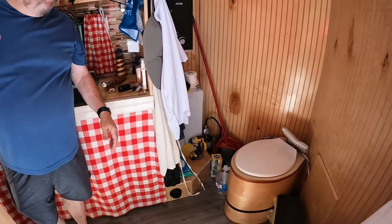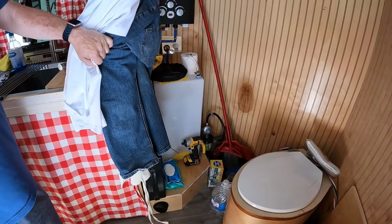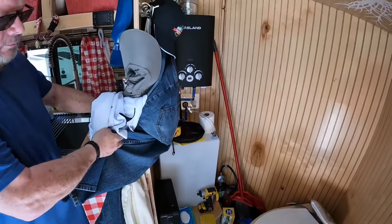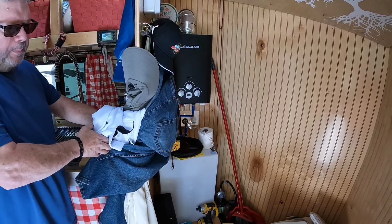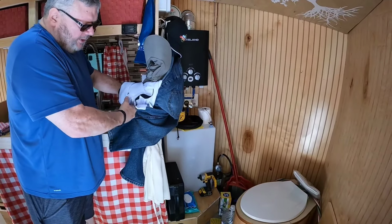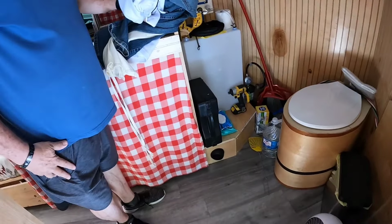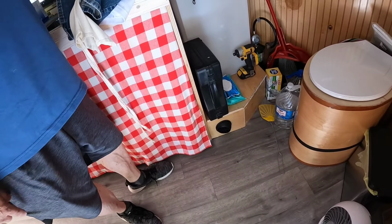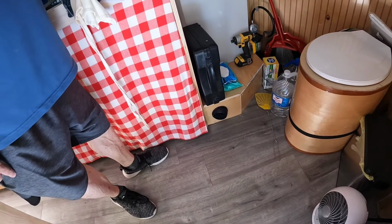While we're standing up here at the end, this is your 20-gallon freshwater tank. Yep, right here. And then you have an on-demand water heater right there. Yep, propane on-demand water heater. And a diesel heater. Is it in that black? It's down underneath there. Okay, gotcha. And that's where the heat comes out right down there. Yes. Okay, I got you.